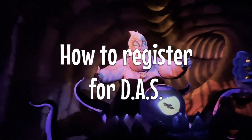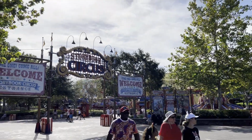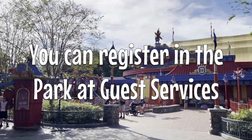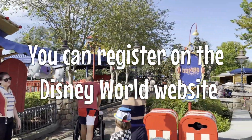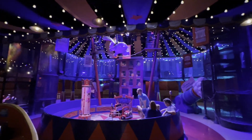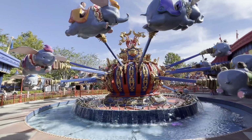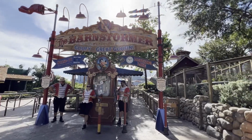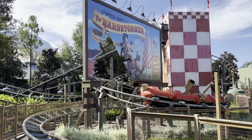It was so easy to do. The key things to know is that there are really 2 ways to sign up for DAS. You can go in person in the park to guest services and talk to them at that point once you're in the park, or you can register online prior to your trip. I would highly recommend the early registration for 2 reasons. One, you aren't wasting precious park time by waiting in line and signing up there. And when you pre-register online, you can do those 2 pre-selections or DAS advanced selections per day.